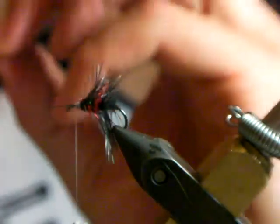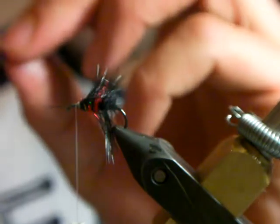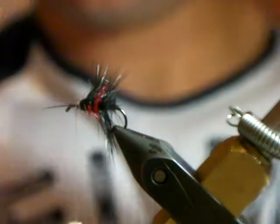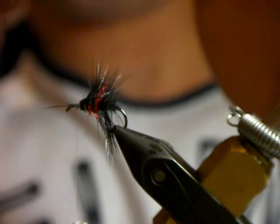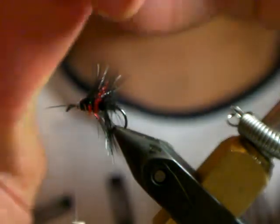Through there. Through there. Through there. Done. Okay, what you can do here, a lot of guys like to do it, I'll do it just for the sake of it. You've got 3 strands there, 3 strands there.